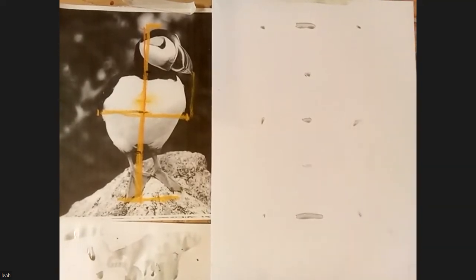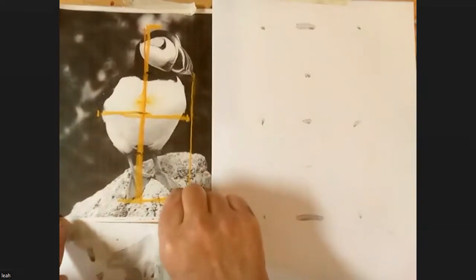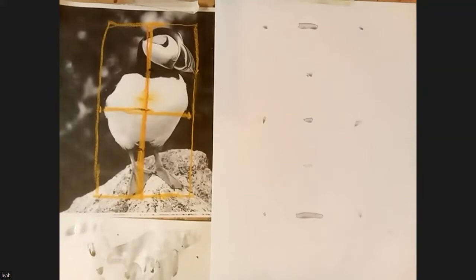We're not going to make that box. If you're drawing this, you could actually draw this all the way down, up. You could create yourself a little box. If you're working with a pencil, this is a great way to do it because it gives you the outside parameters.